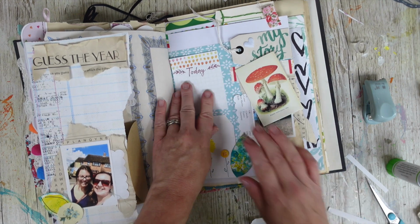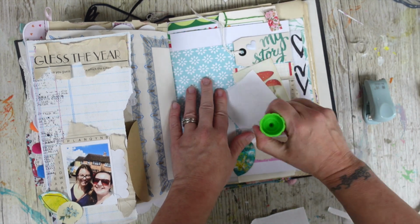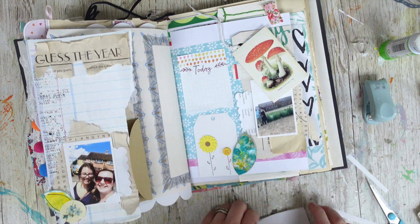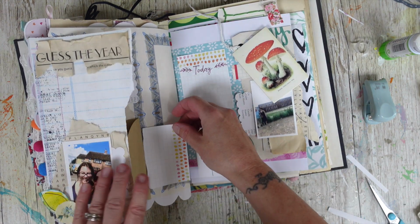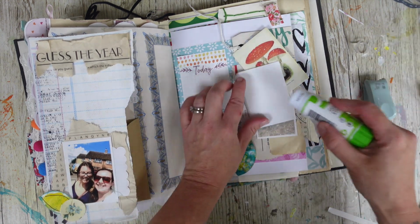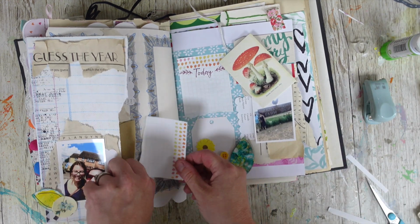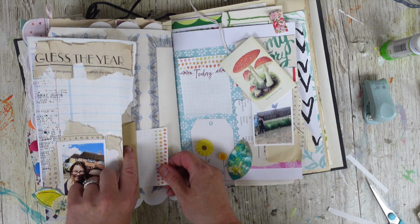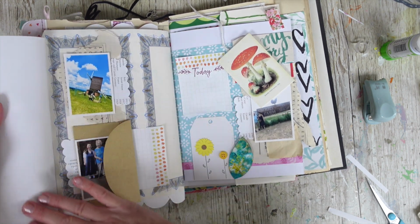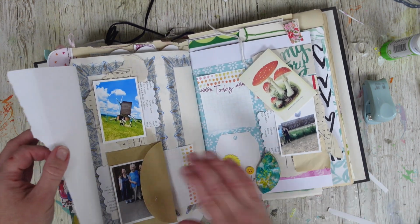So we've got space for journaling there, and those colours match really well. I like that. And then I could use this other piece like that. Yeah, I'm going to do that. I still need to tie it together. It's still looking very disjointed at the moment. That kind of pulls it together. I'm a little lost with this. I kind of feel like I need to put something on there, because at the moment it just looks like the back of something, which it is.